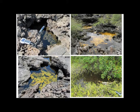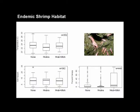So it's looking at water parameters, vegetation indices, as well as what native and introduced animals were there. And this has given me a good idea of the basic habitat. For example, in all these plots on the x-axis, we have pools that have no apparent native shrimp. And I will say these were one-time visits in some cases. Sometimes they were 2 or 3 visits. So they may be there at some times.